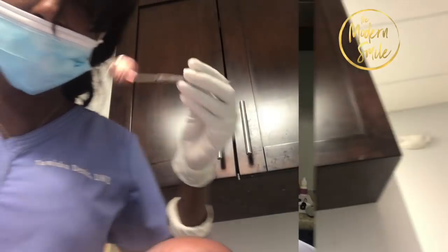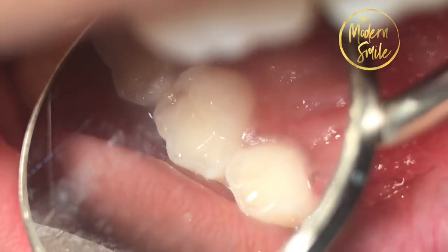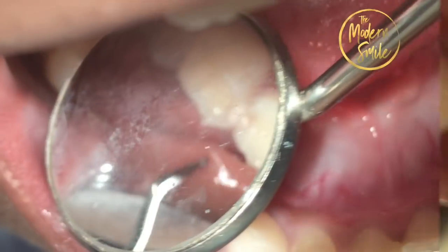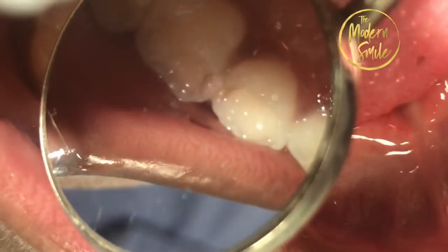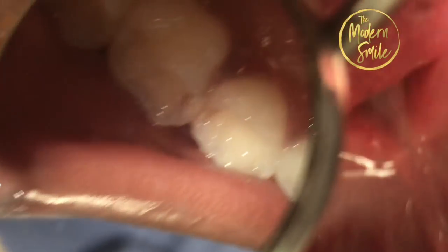We're going to basically go through the procedure so you can see what we did. So the first thing that I'm doing is I'm just looking in Genesis' mouth to revisit the cavities. If you remember some previous videos, I had done other fillings on her before. There it is. Those two brown spots there, that's the cavity. As you can see, there's two brown spots between the teeth.